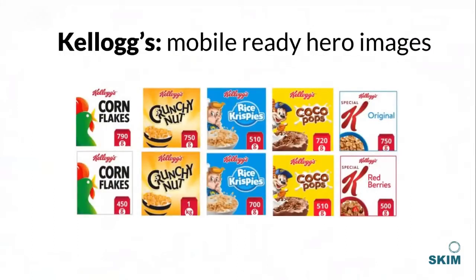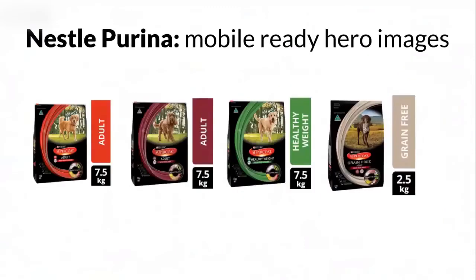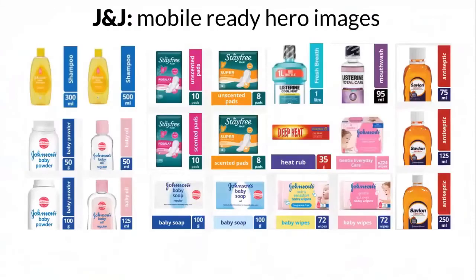Kellogg's optimizing the square. The Cambridge S1 maximized the square. Very iconic rooster on cornflakes. Declutter the pack. Size bottom right. Make it really easy to see what you're looking at in fast scroll. Reckitt Benckiser, also using the Cambridge template for tall, thin packs. Nestle Purina Pet Care, using the Cambridge template again, size bottom right, variant color in the vertical strip. Mars Pet Care have decluttered their front of pack and simplified it. They're using a kind of S1 approach, as Cambridge would call it, maximize the square. J&J using the vertical template strips with medium zooms in order to make it easier to see brand and variant.